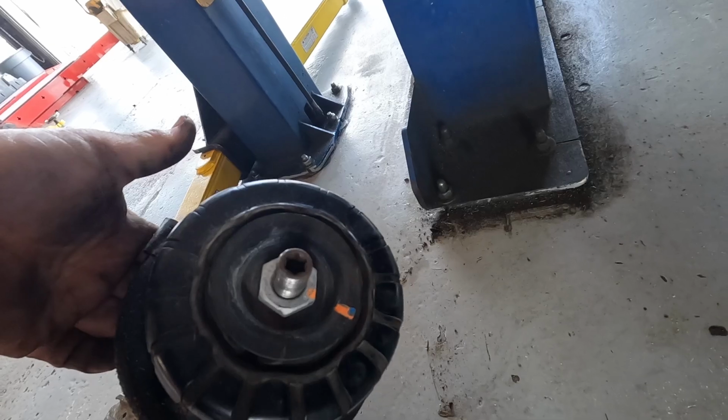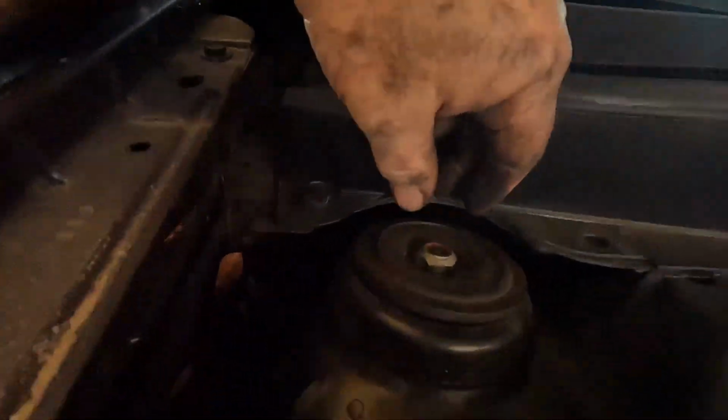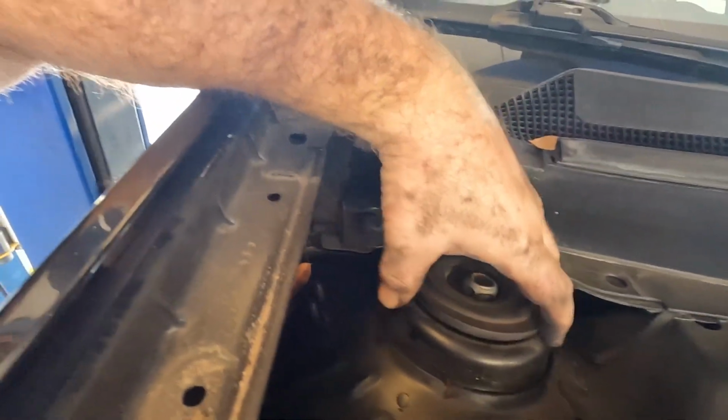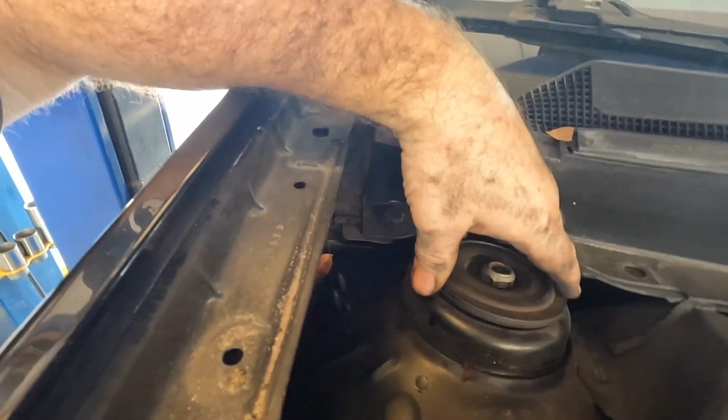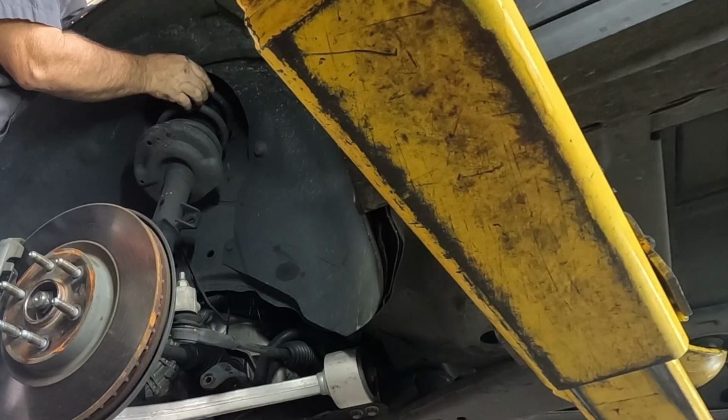It's got a nut holding the spring together and a nut holding it into the car. So at first it looks like when you take this nut off, it's going to all come apart and the spring's going to explode and all that cool stuff. But in reality, there's a second nut. No worries.